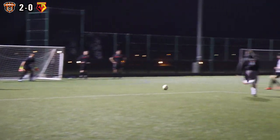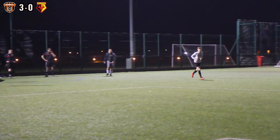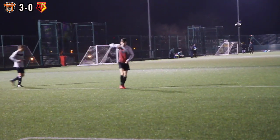He puts it across for Scottish, who takes a touch, fires with the right past the keeper, and that, my friends, is now 3-0 to Palmers FC. We've played very well up until now and deserved the lead, but I don't think even we expected to be 3-0 up at this stage.